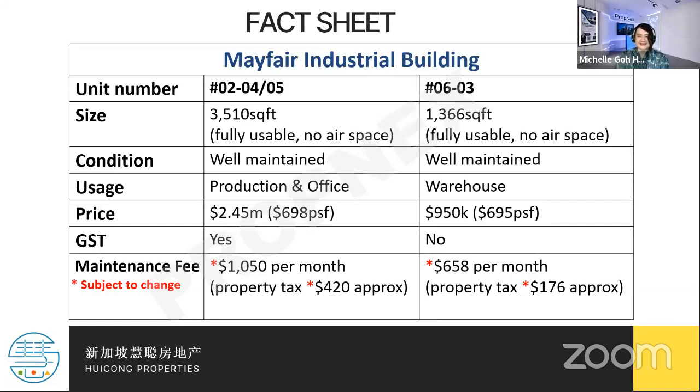Fully usable space. Currently it's used as a warehouse because of the 4-meter ceiling height. They actually have mezzanine stairs, and there's a mezzanine platform that can be used. Asking price is also less than 700 PSF.